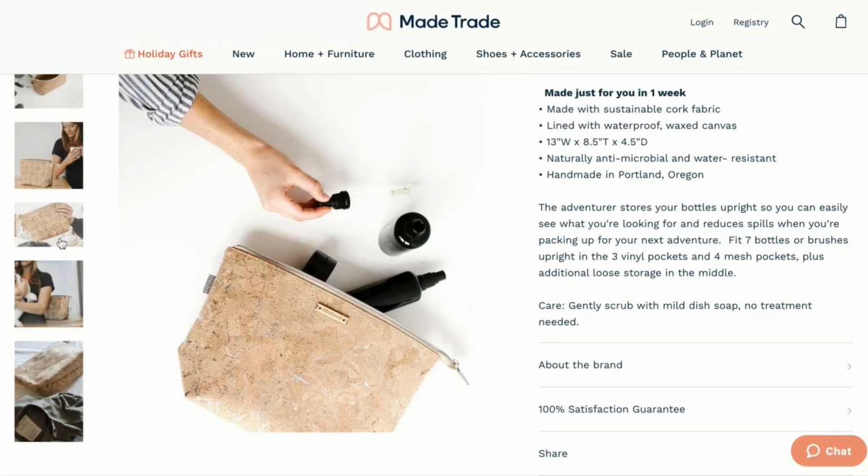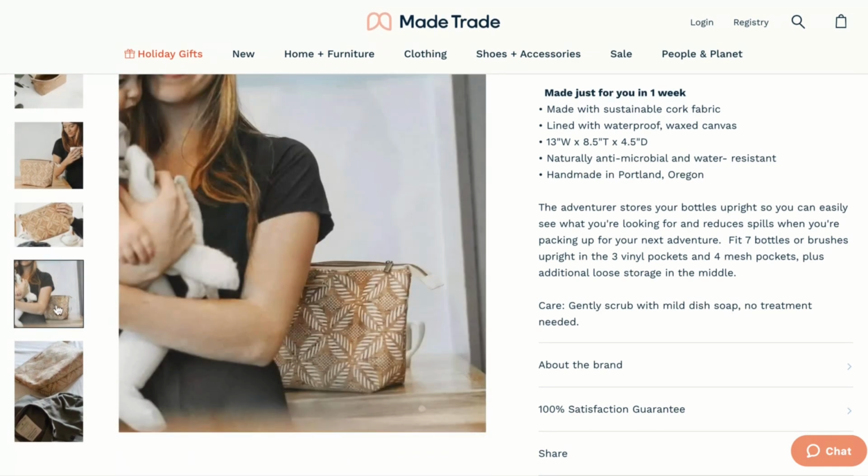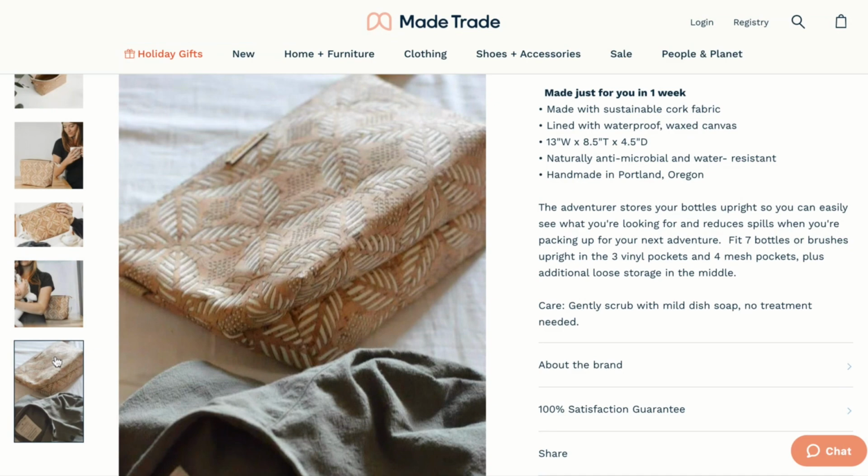One of the products on the website that I really liked was the Adventure Cork Cosmetics bag. It's made with a sustainable cork fabric. The inside of it is a waxed canvas, which I really like, especially if you're going to use it for something like a cosmetics bag. It's made in Portland, Oregon, and I do think it's a good versatile gift. Even though it's called a cosmetic bag, pouches are so useful for so many things. So even if you think that the user doesn't necessarily need or want a cosmetics bag, it's more versatile than that, to me at least.